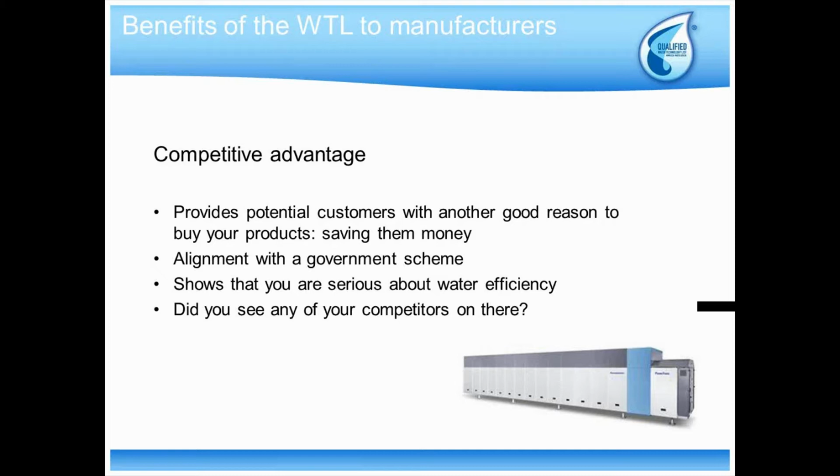I'm now going to take you through a few case studies, and we've got some examples of customers who have purchased equipment, and also manufacturers, and also one organisation who is actively looking to enhance the use of WTL equipment. So first up, we have Shepherd Neame Brewery.